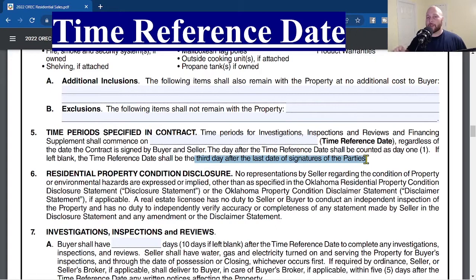But at the same time too, if you need a signature for anything to change an addendum or on the contract, any type of addendum, an additional signature, that signature could literally restart this whole timeline. Something very, very important to keep in mind. So if you're going to sign a contract and you need a week out to get the inspection scheduled and stuff like that, you may want to put a week out on this clause.